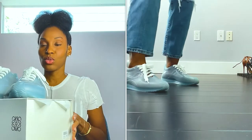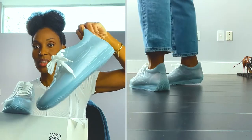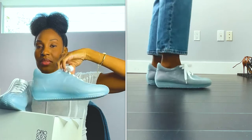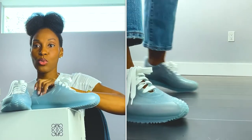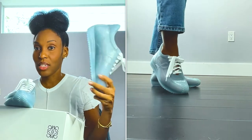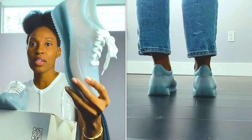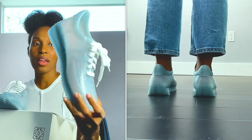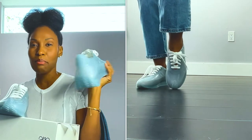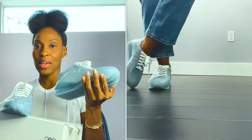They have white shoelaces. If you can see, they look exactly like the regular Loewe sneakers, except the entire sneaker is PVC. They are super soft. They are comfortable. They have the softest cushion ever on the inside. You're gonna be able to walk in these no problem, because they have all the perforated holes and everything. They are really airy, and I think the thing that they have on the inside is made to make your foot not sweat, because I've been wearing them around the house and stuff like that.